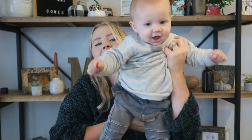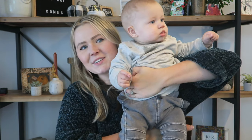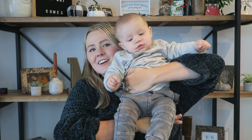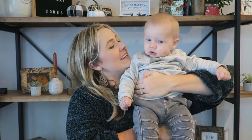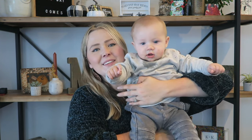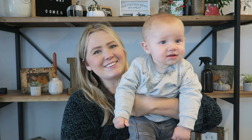Oh, he's so wiggly. Stop trying to wiggle. Okay, so these are Riker's pants. I don't know if you guys are getting a good shot of those, but these are the gray Moto pants. These are my absolute favorites. Yes, they're so cute on you. And he's wearing that gray sweatshirt top from H&M. He is a big boy now.